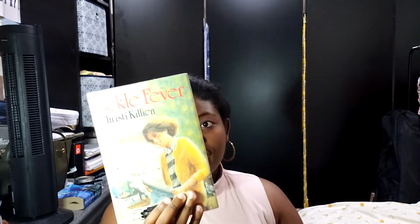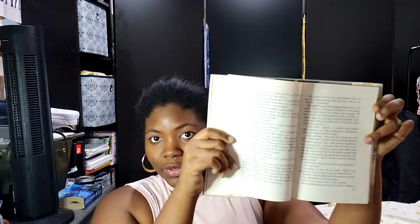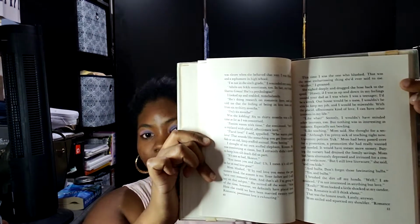So this is more, again, younger preteen teenager books, and this one is called Fickle Fever, and it's just kind of a growing up book, and I think it's super fun. There's a little murder mystery aspect to it. Again, I really liked murder mysteries growing up. But yeah, so I think this is a good book. It's a short read. The text is big, which is good for younger readers, I think.